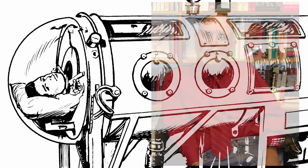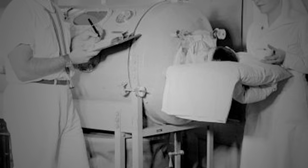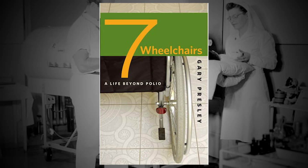Gary Presley had a different experience with food and morale in the lung, figuring if living required being locked in a metal tube, maybe living wasn't for him. With his body deteriorating and an overall decline in physical activity, he didn't want to eat. According to his own testimonial in his book, 7 Wheelchairs, A Life Beyond Polio.